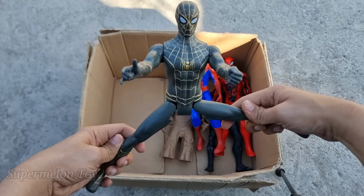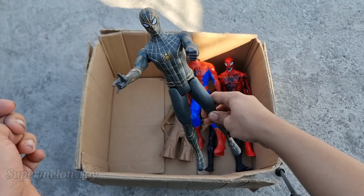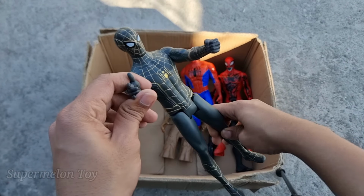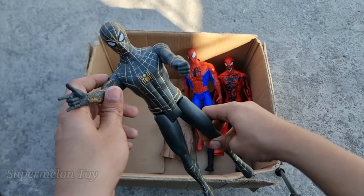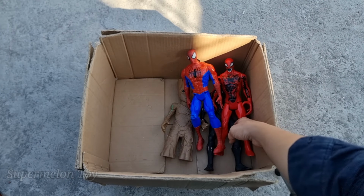Wow, guys, shiny black Spider-Man looking super cool. Guys, look at him. He's looking very amazing. Look at the webs he has. Wow, so cool. Now, guys, let's pick another one.